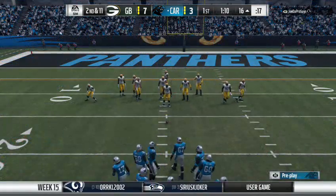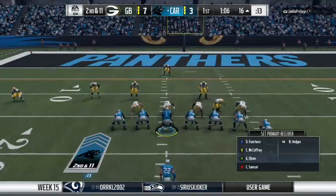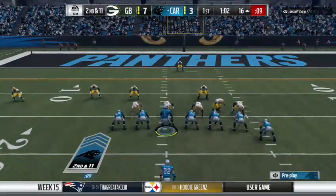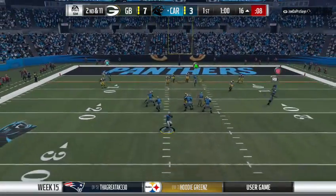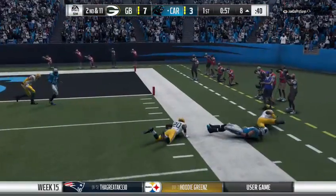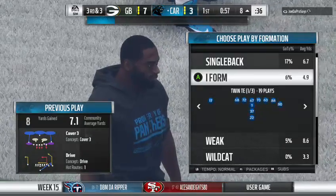A near turnover, but the offense recovers it. Now they'll try to regroup on second. Following the fumble recovery, Newton, and he's going to drop this off to his fullback. It'll be a gain of 8 yards, and that'll lead here to a 3rd down.